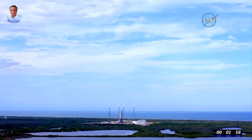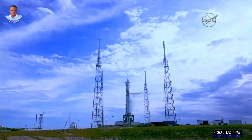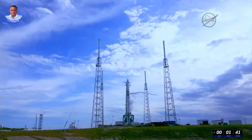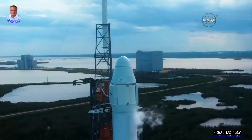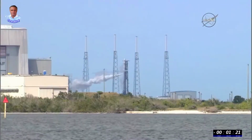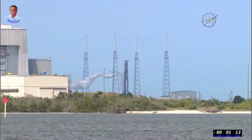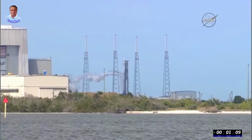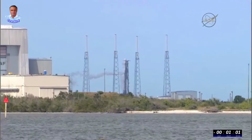Stage 2 LOX load is closed out. And LOX load has been closed out on the second stage of the Falcon 9. We are now monitoring the countdown net from SpaceX. It's used by the launch teams during the terminal count. Weather remains go. Gas closeouts. AFTS is ready for launch. The autonomous flight termination system is ready for launch.